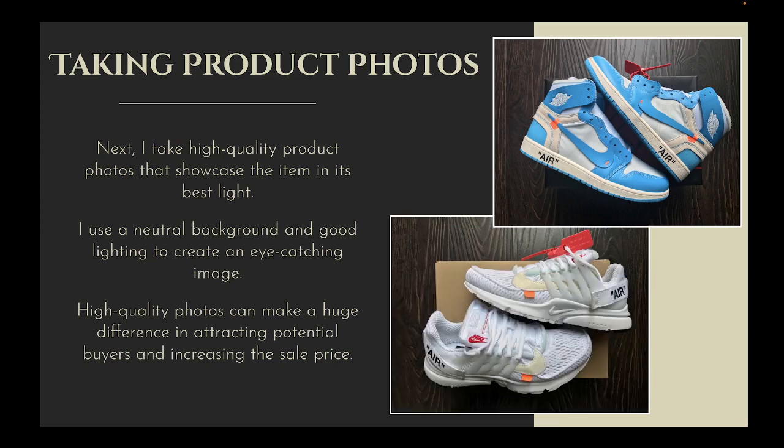Next here, we're going to talk about taking product photos. I take really high quality product photos that showcase the item in the best light. I typically use natural lighting. I don't use any other lighting, backgrounds or whatever it may be. I just go next to a window, put it on the floor, like with the two photos to the right here, and I just use the natural lighting.